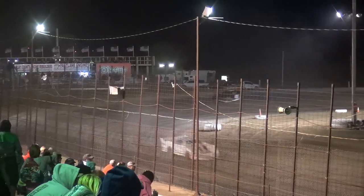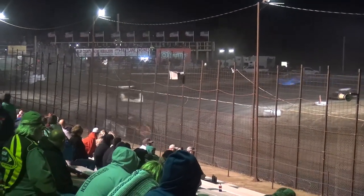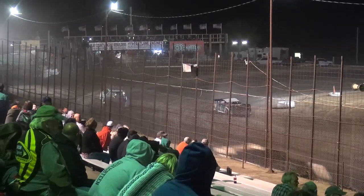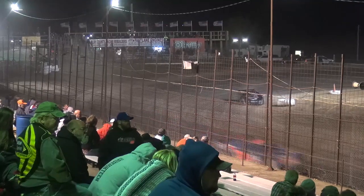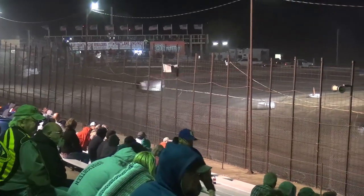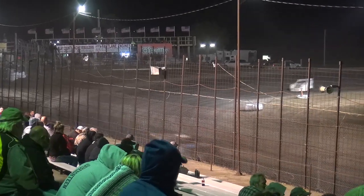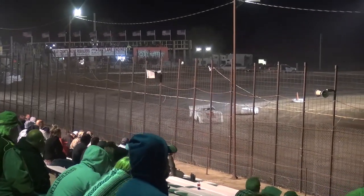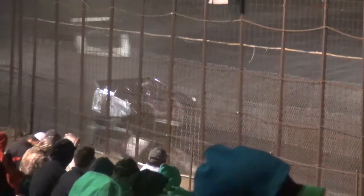As up front, Aaron Morant getting it done as we have got 2 to go. The 5 of Tommy Cordray, he has been about 8 car lengths back for about 6 laps or so. Now he's going to have to find something. The 22H of Dustin Hodges, he's about 8 car lengths back from the 5 of Cordray, and the 23 of Cody Holtkamp, he is faded, and he is a distant 4th as the white flag is out for the 1X of Aaron Morant.